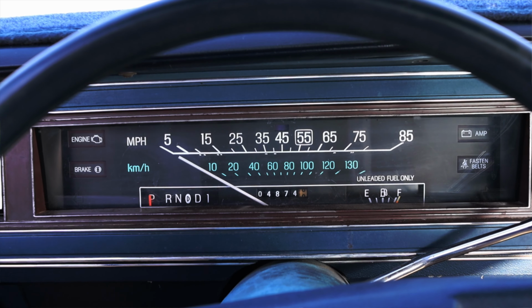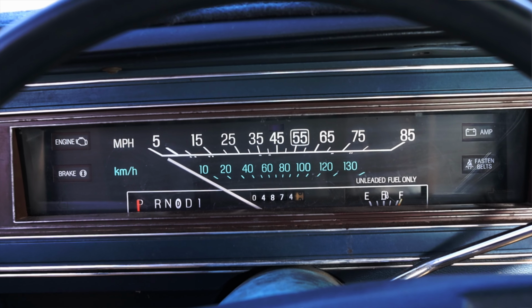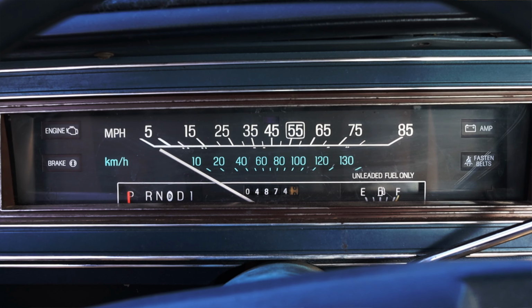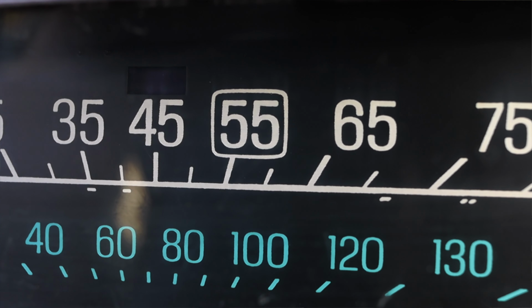Well, in front of me, I have very basic gauges. I have my speedometer up top with kilometers down below, gear, odometer, and fuel at the bottom, and then of course some warning lights on the outer edge. You can definitely tell this is a 70s, 80s car because 55 is highlighted. There's a square around it because of the national speed limit of 55 miles an hour.